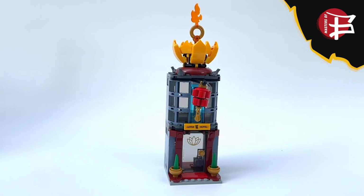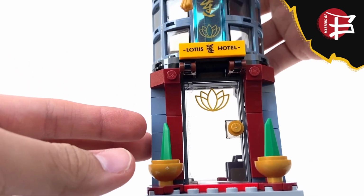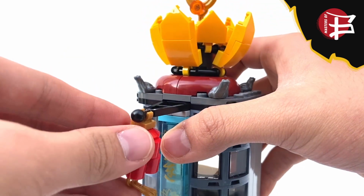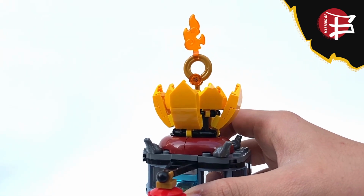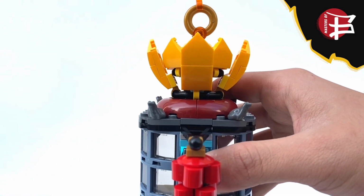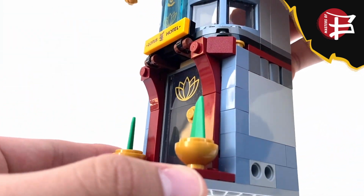The next build I want to take a look at is the Lotus Hotel. I'm guessing this is going to play a big role in the season because it does have the fire ring attached, and the fire ring is like the collectible everyone is trying to get their hands on. But I don't know, it's very simple. I love the sand blue. Sand blue, I think it's my favorite Lego color.